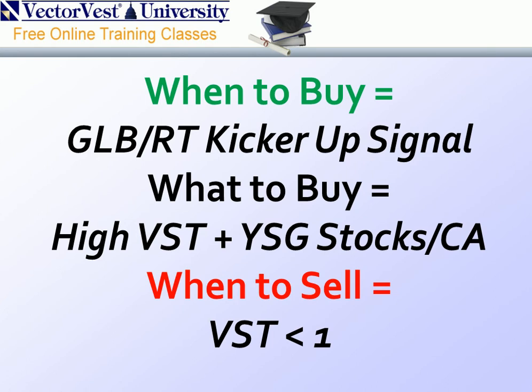So once again, we will use this Greenlight Buyer RT Kicker for when to buy. We will use high VST YSG stocks for Canada as our what to buy. And a VST of less than 1 will tell us when to sell.